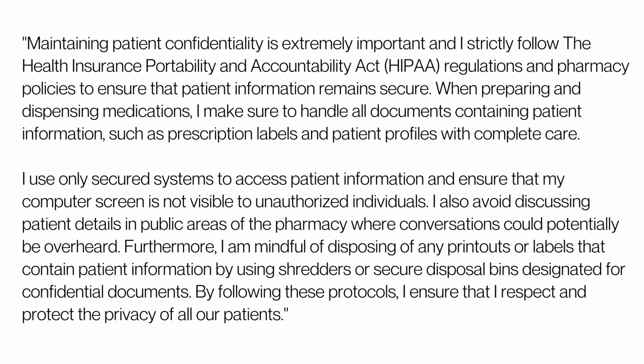Maintaining patient confidentiality is extremely important, and I strictly follow the Health Insurance Portability and Accountability Act regulations and pharmacy policies to ensure that patient information remains secure. When preparing and dispensing medications, I make sure to handle all documents containing patient information, such as prescription labels and patient profiles, with complete care.